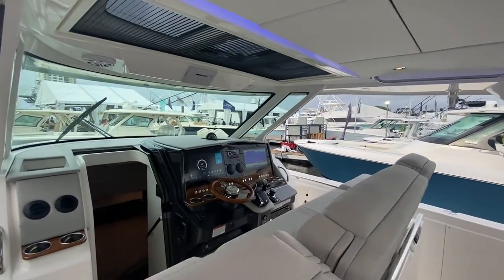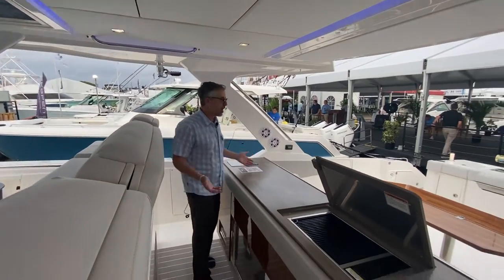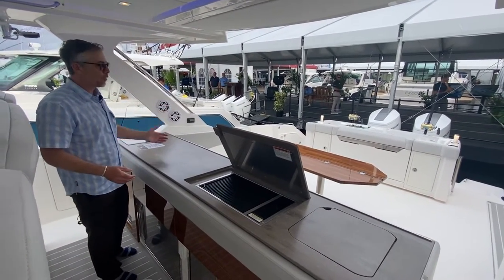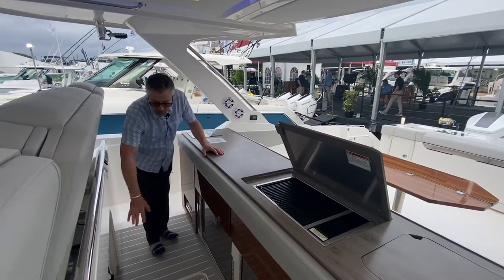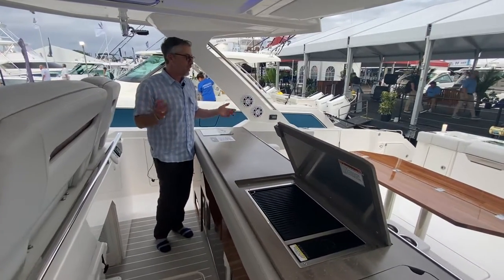But this is the spot. This is where I would want to be. So, just picture yourself here. You're watching the lines, entertaining your friends, catch a few for the grill, pop them on. You've got fridge, freezer, cooler. I mean, you could have a nice day on this boat.